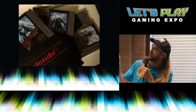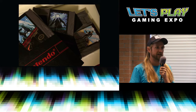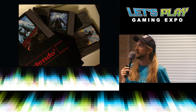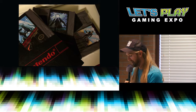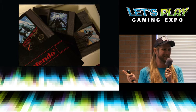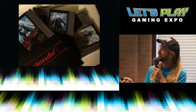Here's some other art carts. There was a thing a couple years ago where artists would create, most of them were black box kind of art labels for random things. And here's three of them that I purchased: Night of the Living Dead, The Thing, and you've got Mad Max over there. So there's people doing stuff like that. I think if I pop those in, they play like Golf, 10-Yard Fight, stuff like that.